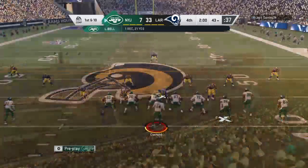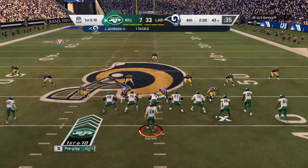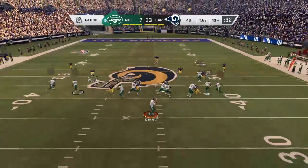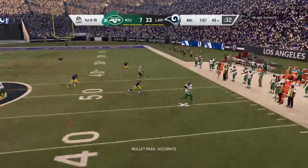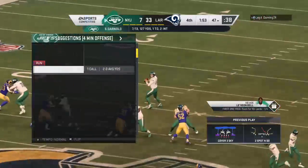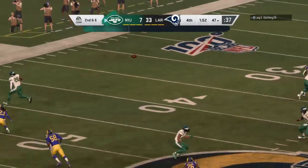Let's go, baby. So it's Jets football as we get you reset here. They've got a 1st and 10 as they search for a late score. Now Darnold, caught here by Bell. A gain of 4 on the play, and it'll be 2nd down.